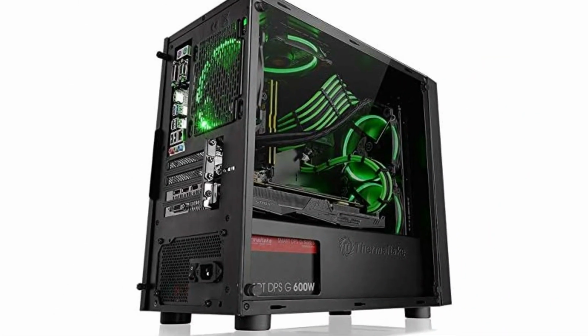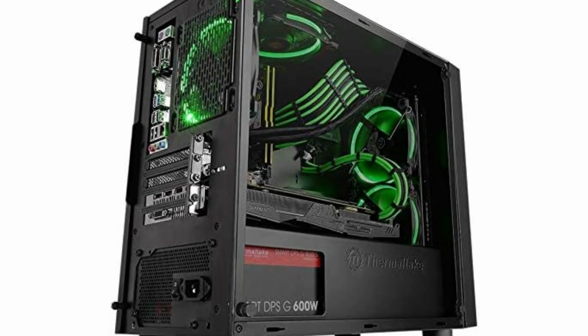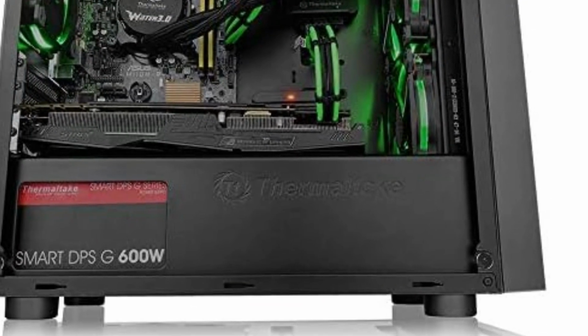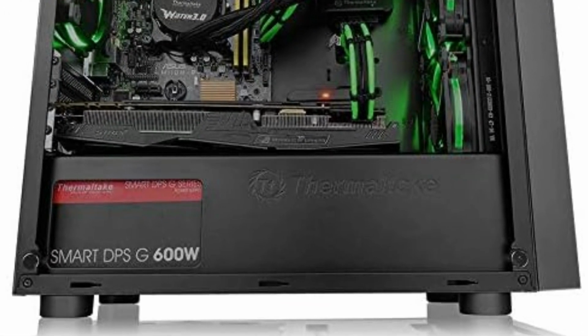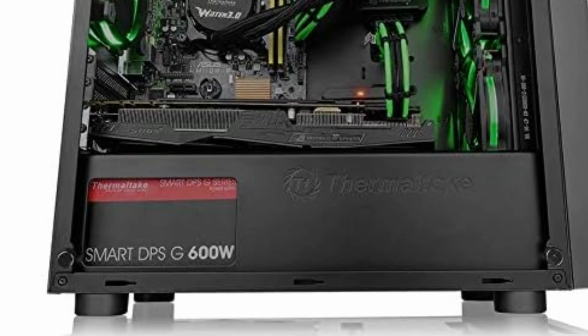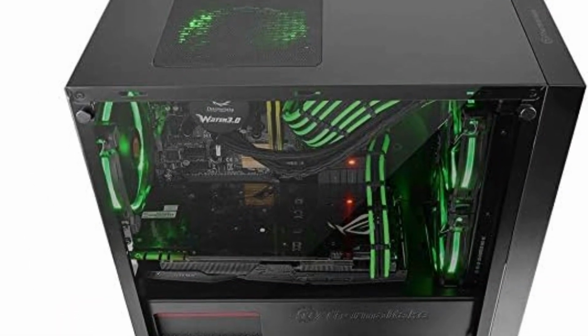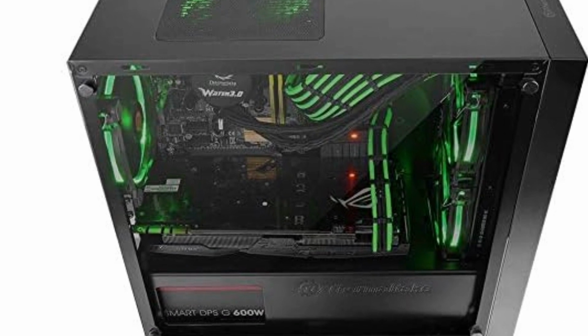Budget system builders also have plenty of options for cases that promote adequate airflow. The Thermaltake Versa H18 is one of the better solutions on the market for buyers who are focused on affordable cooling options in compact systems. Supporting mini ITX and micro ATX motherboards, the Versa H18 is another case that makes intelligent use of what limited chassis space is available.